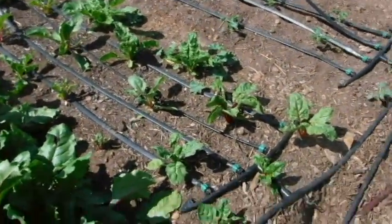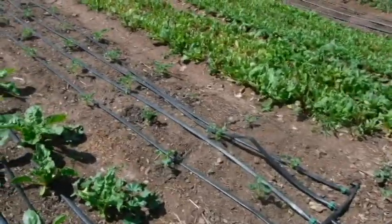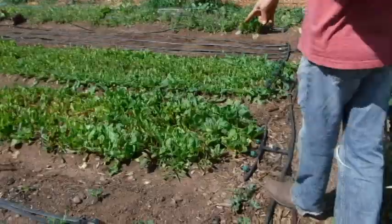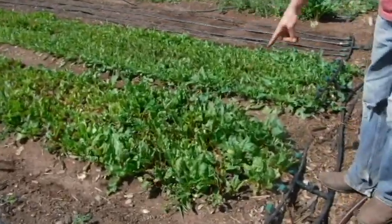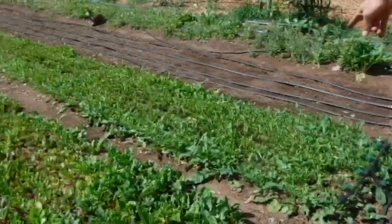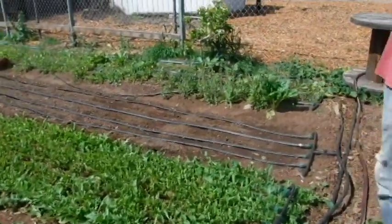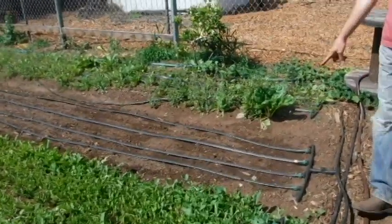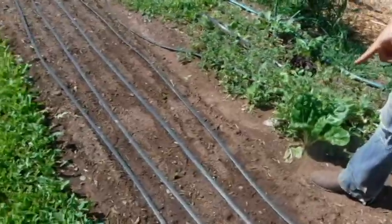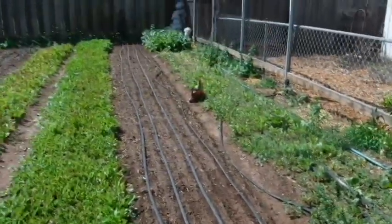So I've got Swiss chard here, some curly kale. This is a chard mix. This also goes in my salad mix. This is arugula. This also goes in my salad mix. And an empty bed? Well, actually, it just started sprouting. So we planted this last weekend, and these are all radishes that are coming up. They're just starting to come up.